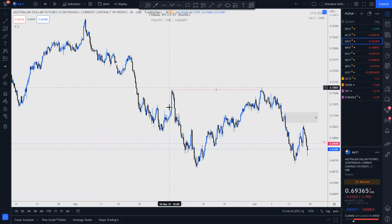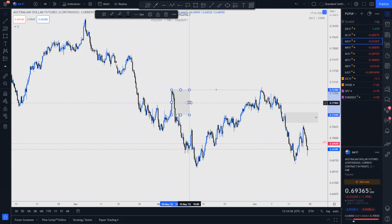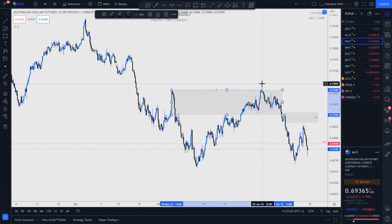All right, this is demand here. I'm looking for demand to give way to supply. I'm sorry, this is supply. I need coffee. All right, this is supply here, and I'm looking for price to violate this supply with a close above, a demonstrative bullish candle that'll let me know price wants to continue up higher.